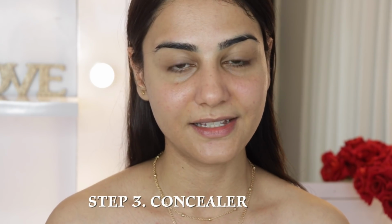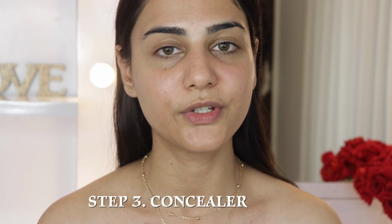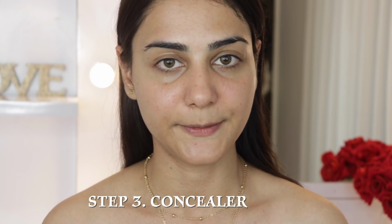Now the next step is to use a concealer. So do not use a brightening concealer during the daytime. Just stick to a concealer which matches your skin tone perfectly. And for that, I'm going to be using my LA Girl Pro Conceal Concealer in the shade Pure Beige. I'm going to apply the concealer directly using my fingers. I'm going to dot it and then start blending it slowly.